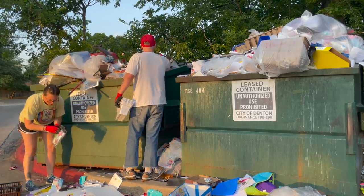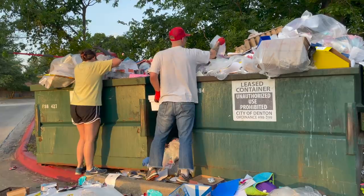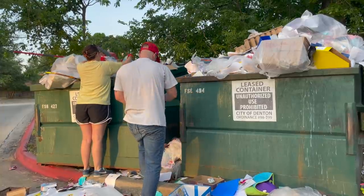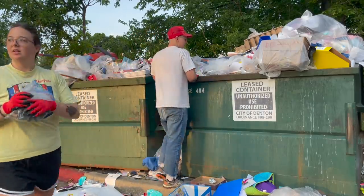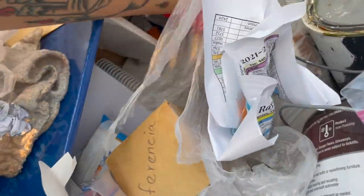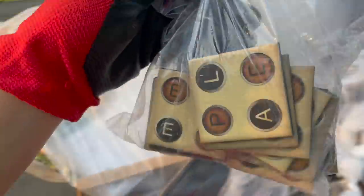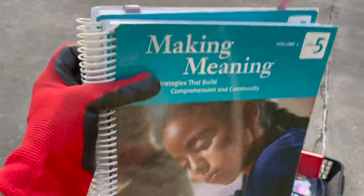School supplies. Look at all this. Seriously, so much in here. Here's a bunch of some type of stamps. We've got like flashcards, juice boxes in here. There's something, magnets or something. Two books. Student development books.